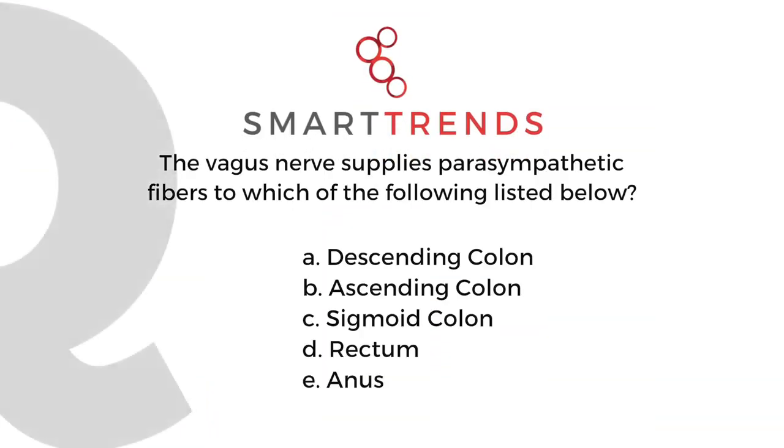So guys, let me give you an example of the vagus nerve and how it's been asked on past test questions, in terms of a technical question that you would want to pay attention to.